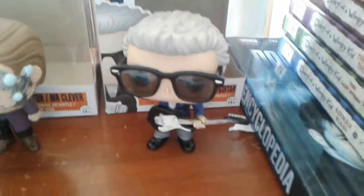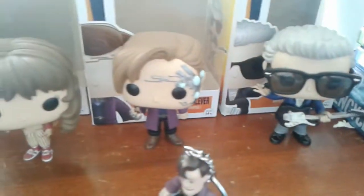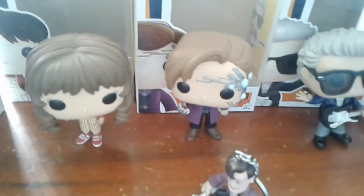My first ever Pop Funko figure is 12th Doctor on guitar. Then for Christmas, I got this guy right here in the summertime. I got Mr. Clever, or the 11th Doctor. Then recently I got this 11th Doctor keychain figure with his massive sonic screwdriver.